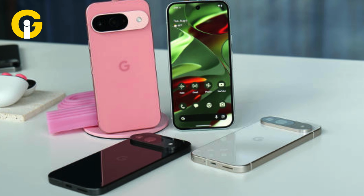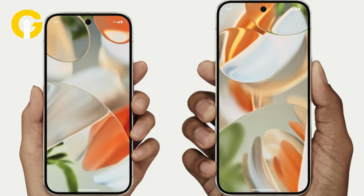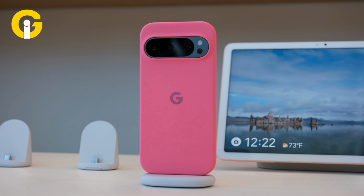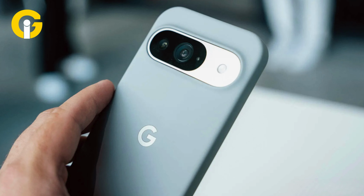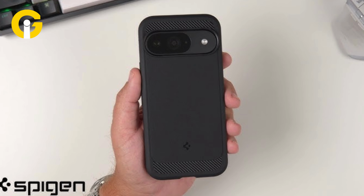It received a few significant upgrades in contrast to its predecessors and is extravagant, which needs to be protected with an exceptional case to remain in good condition for a longer duration. So here are the top choices for Google Pixel 9 cases that ensure to offer utmost protection for this flagship model. SpyGen Rugged Armor for Pixel 9.